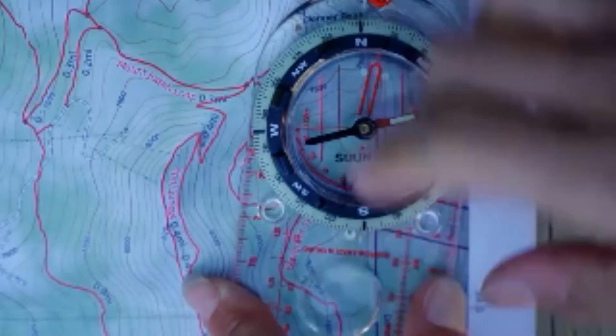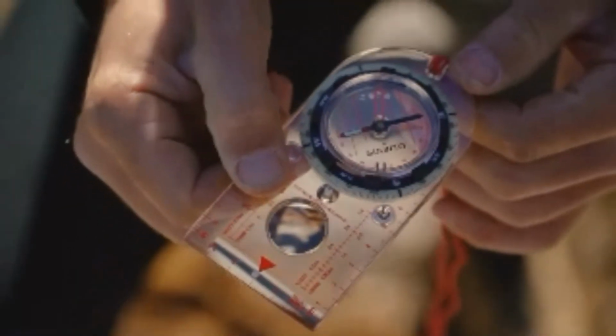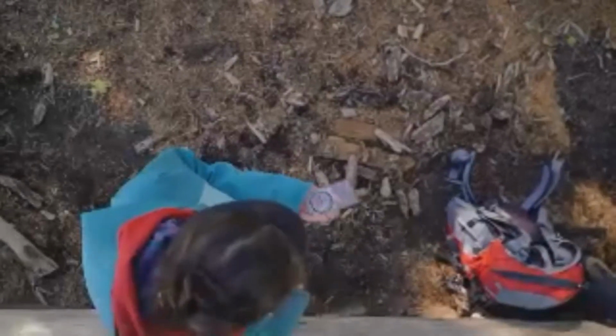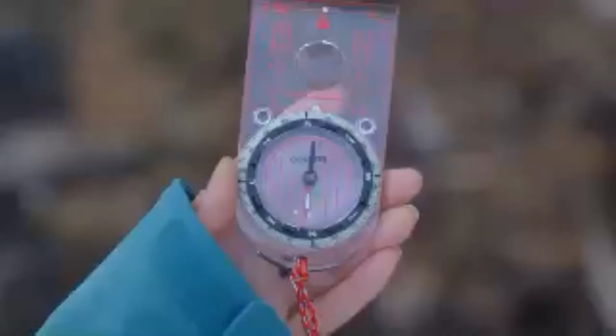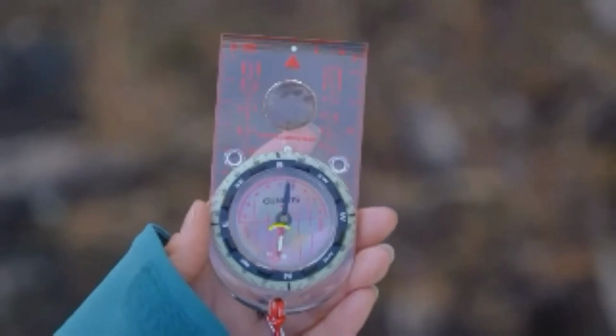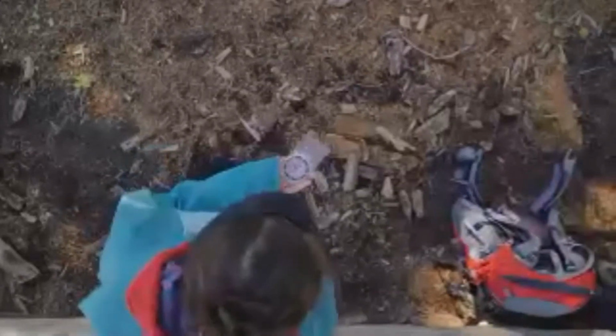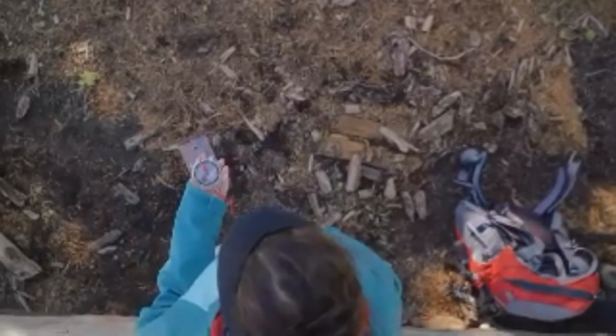Now you can use the compass to follow the bearing. Hold the compass in front of you with the direction of travel arrow pointing away from you. Now rotate your whole body until the north side of the magnetized needle is inside the orienting arrow. If it helps, you can remember red in the shed. Once you've got red in the shed, you're facing the bearing of 188 and your destination.